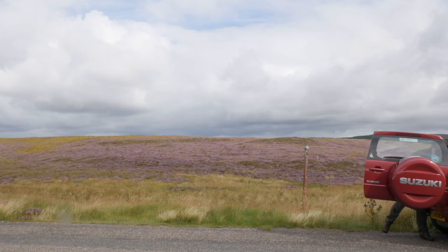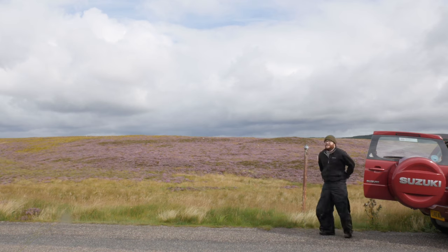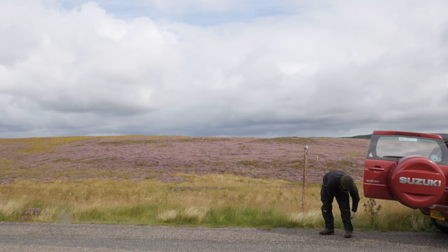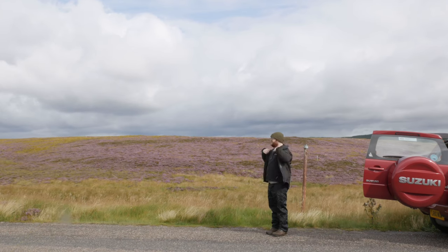So first job is to put on my waterproofs. It's not currently raining, but it did rain earlier, and this is quite boggy ground, so I know I'm going to get wet, especially if I'm crawling through the heather or on the ground to get closer to the grouse. I'm not really sure how I'm going to film this.